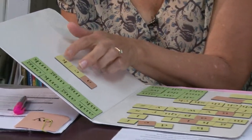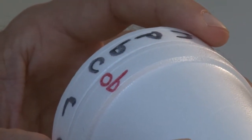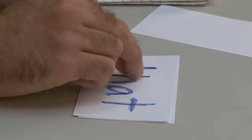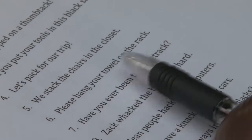A-C-K. Ack. Decoding is a word identification skill that allows readers to use the relationship between letters and sounds to recognize words in print. Readers use decoding skills to identify words when they read and to spell words when they write.